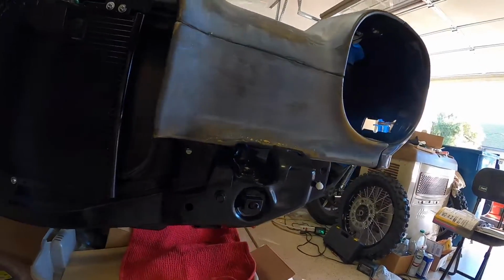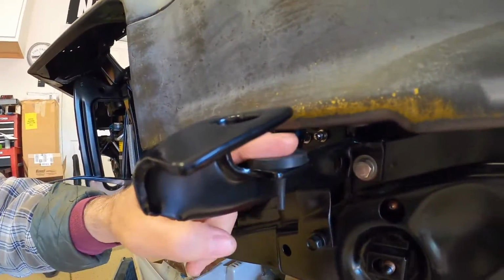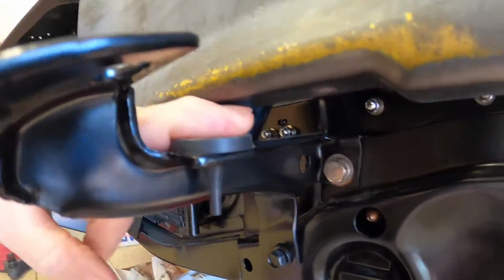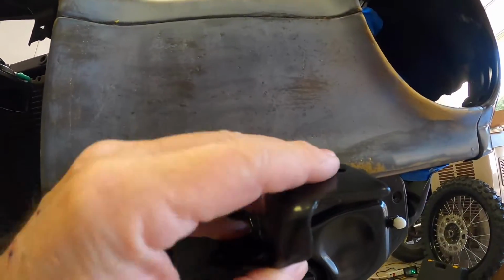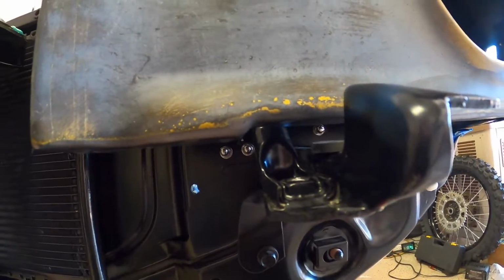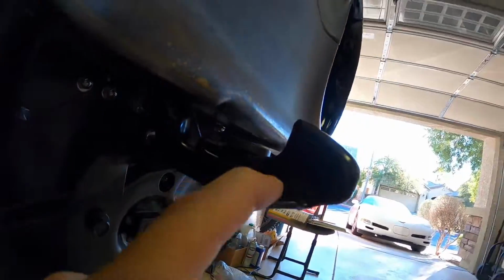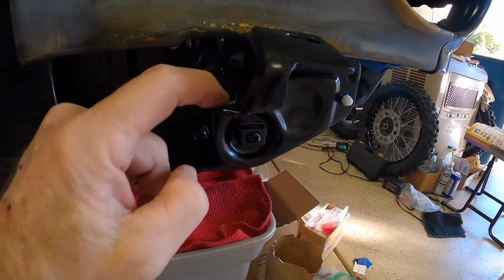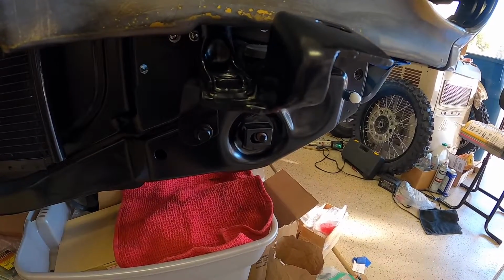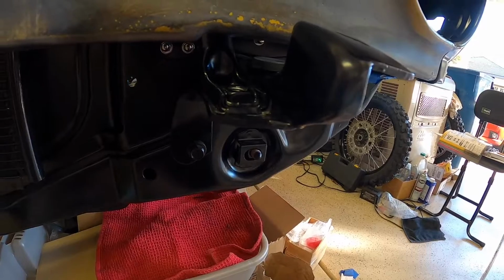Now we get over to the driver's side. You can see that big, huge gap right there. And I got my whole finger stuck in there. I tried to use some crescent wrenches to see if I could tweak this up, and there's no way. GM welded the support bracket. This support bracket right here. The OEM actually welded that on there. So trying to tweak this thing, it's really difficult, for me anyway.